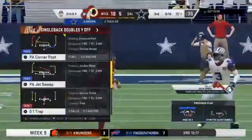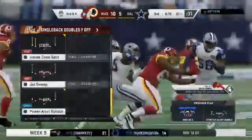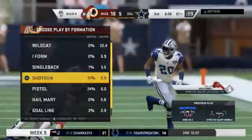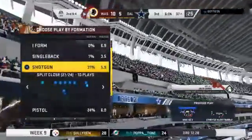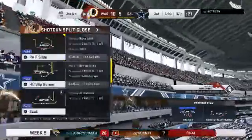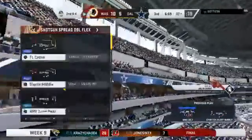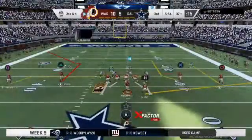And there we saw one of the downsides of blitzing during a run down, because sometimes you get out of your gaps. You don't fit the run quite as well because you're headed towards the ball carrier with abandon. 37-yard line. The last run got 6. Now 2nd and 4.